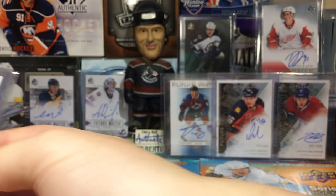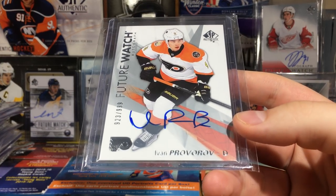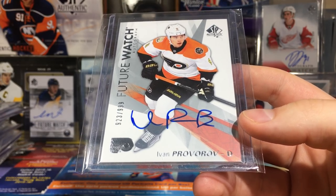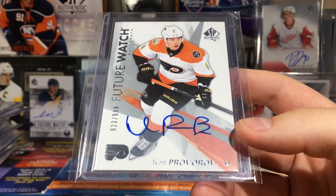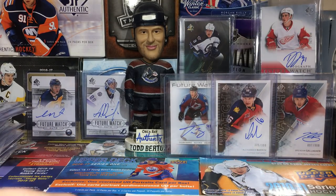Jimmy Vesey. Next up is an excellent player. He's already pretty much their number one defenseman. He's only like 21. It's Ivan Provorov. This guy is an absolute stud. This guy's going to be Philly's number one defenseman for many years to come. Yeah, 2015 draft was just insane.